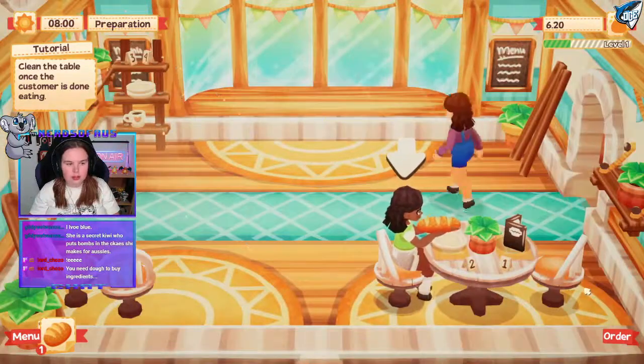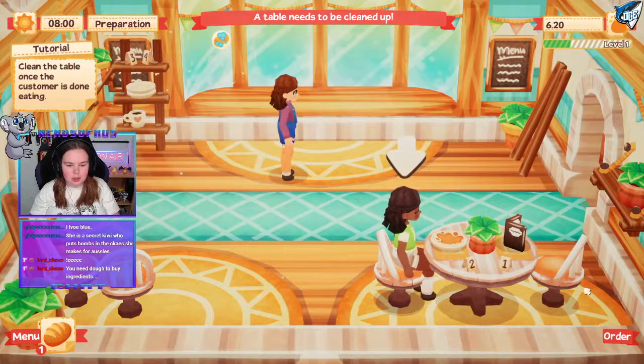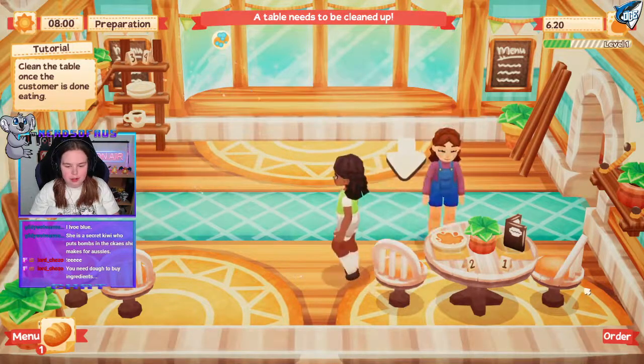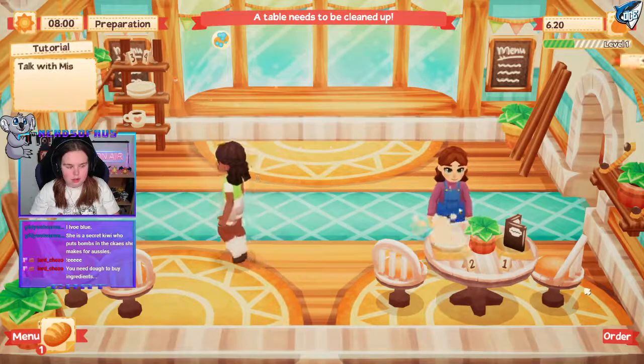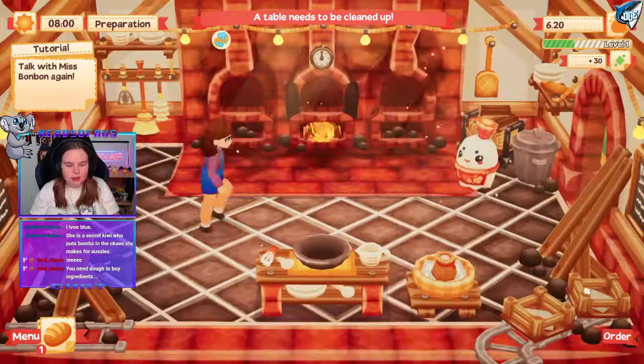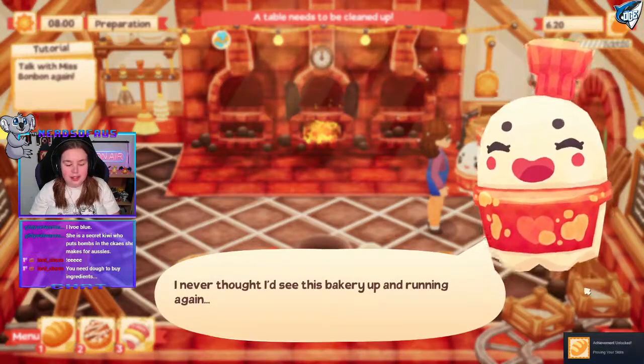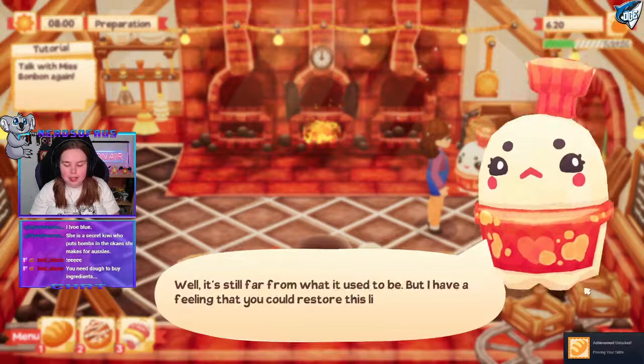Oh, they're still eating. This is so cute. So, yeah, we only have the one table right now. There we go. Okay, did they pay us for the bakery goods? I'm not sure. Hey, we got an achievement.